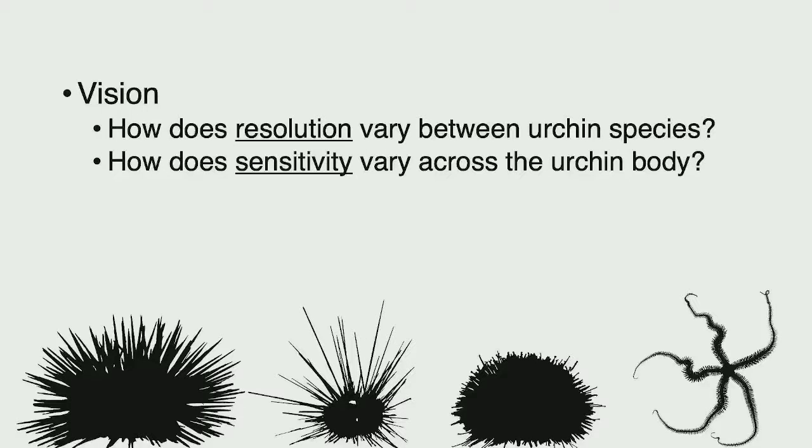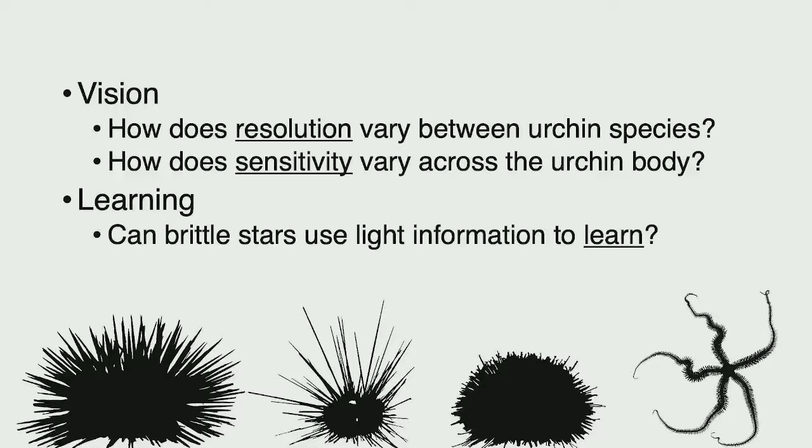So today I'm going to tell you about three different projects: two about urchin vision, looking at resolution and how it differs between different species; one about sensitivity, looking at whether the urchin is sensitive to light equally on all parts of its body; and then finally I'm going to tell you about how brittle stars can use light information to learn.